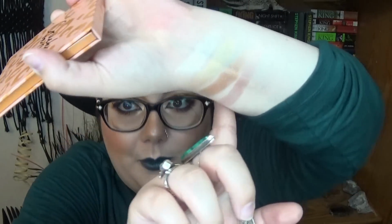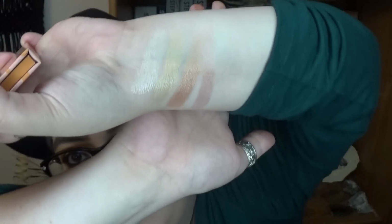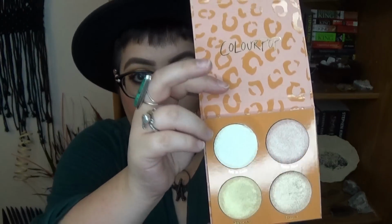So these are all of the, oh my god, I forgot that I always swatch poorly. These are all of the Super Shock colors in my awkward swatches. And I just think they're very pretty. Applying them to the face because I did put Talking Code, this white one, on my cheeks today. It was more subtle than I was expecting.